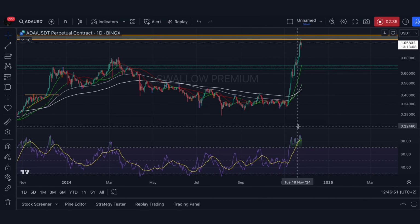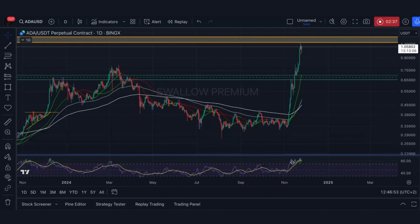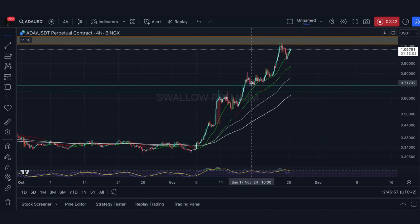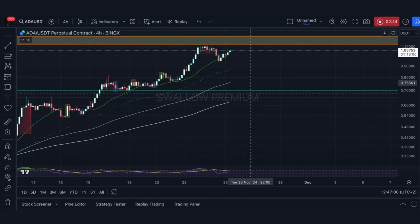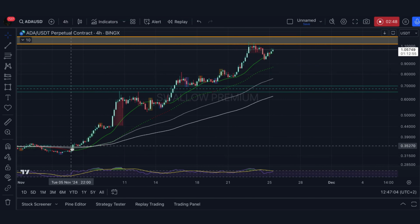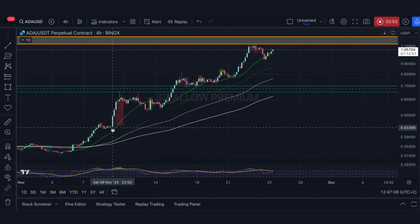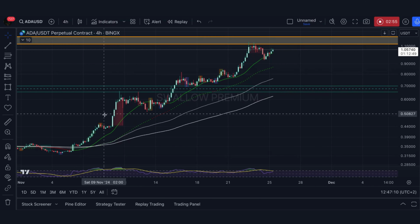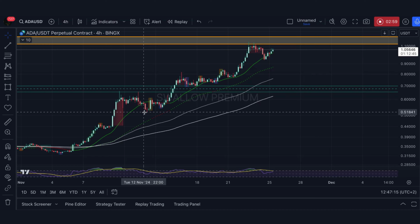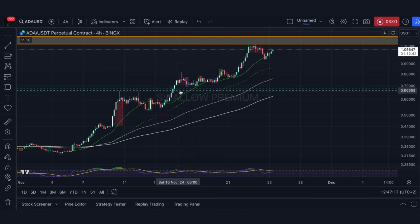Let's take a look at the smaller time frames as well. So let's take a look at the 4 hour time frame. Now, first of all, with this breakout here that happened on the daily time frame, which resulted in a huge movement, we see also the CME gap here. And although we had some kind of a correction moment, it didn't do anything, we had a further movement, and now first signs of weakness can be seen here.